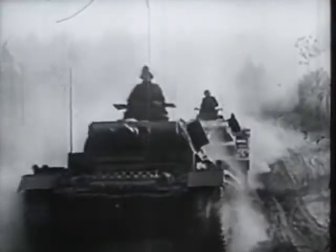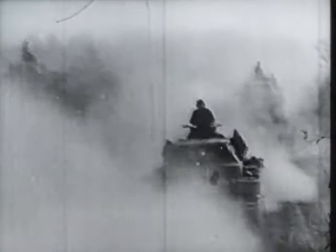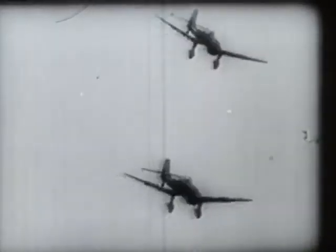General Motors produced the Wildcat in the thousands for supply to the U.S. and British navies. By the end of 1939, the war clouds over Europe had broken, unleashing a storm of destruction as German forces overran Poland and France behind the stunning assault of the Luftwaffe's air power.